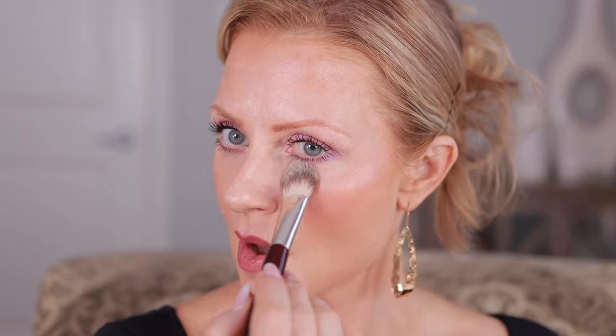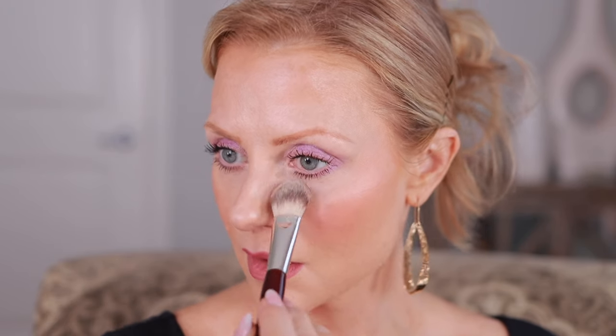It does look good. I still don't think I needed it. Like if you have a dry under eye, don't bother with that unless you really feel like you need it. Get in there. Yeah, it does look nice.